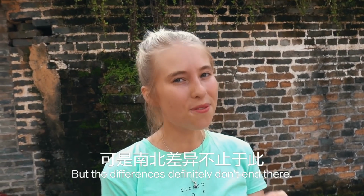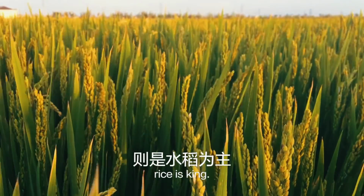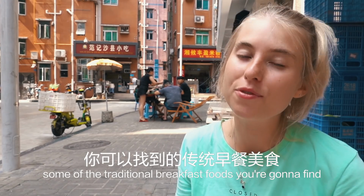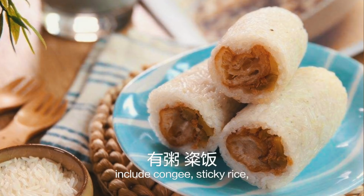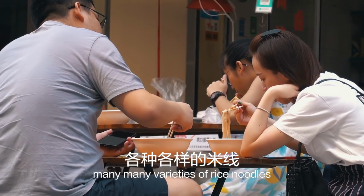But the differences definitely don't end there. Whereas the north was wheat-based, here in the south, rice is king. Here in the south, some of the traditional breakfast foods you're going to find include congee, sticky rice, many varieties of rice noodles.